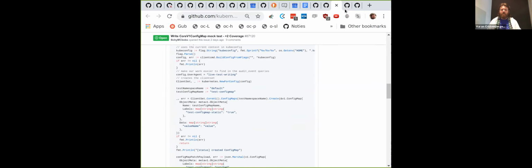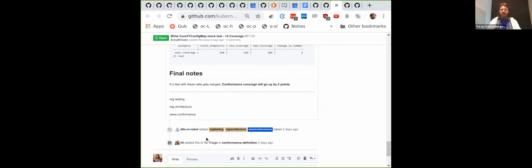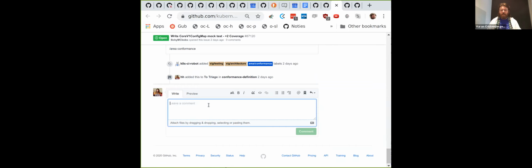The key thing to keep in mind that we learned while writing the secret test is it is a bad idea to list all secrets with no label selector. The recommendation that was made was to just look at how the secret test was written and follow that. Like, apply a label to your config map, list all across all namespaces using that label selector, that sort of thing.